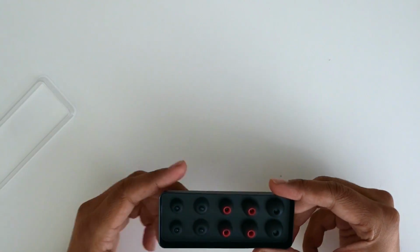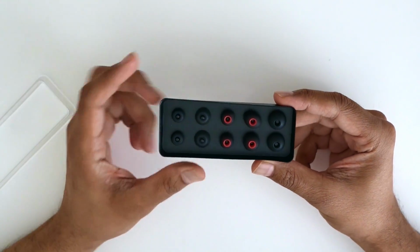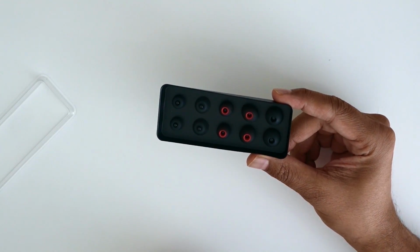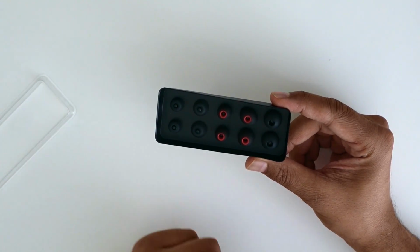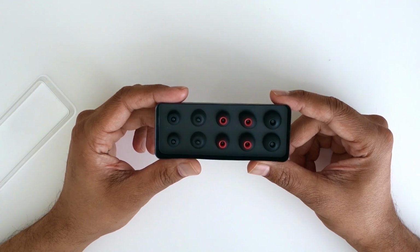Like I mentioned, there's 5 of them in here. They range from basically small to extremely large. So whatever size ears you have, I'm sure you're going to find the tip for the one that fits you the best.